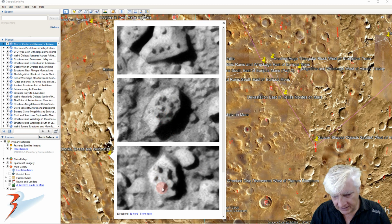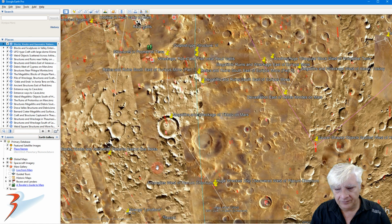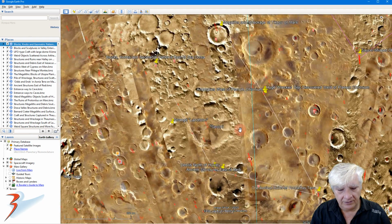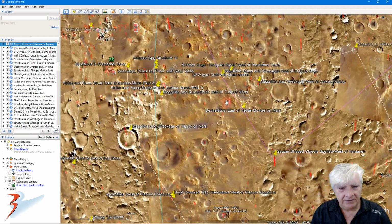That looks almost actually like a little aeroplane lying on top of that. The fuselage going through there, the wings, and the tail section there. Right, let's see what else we can have a look at quickly.